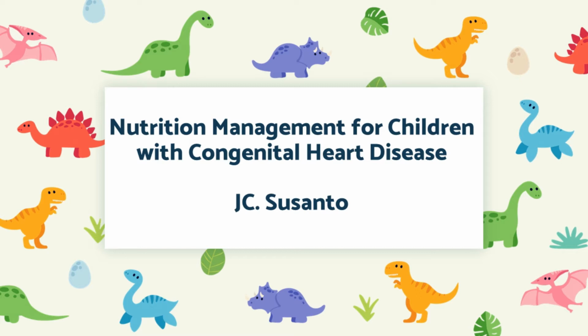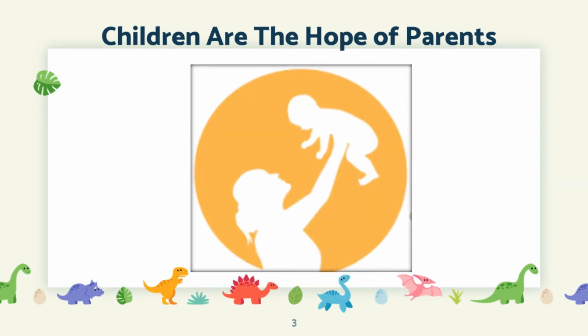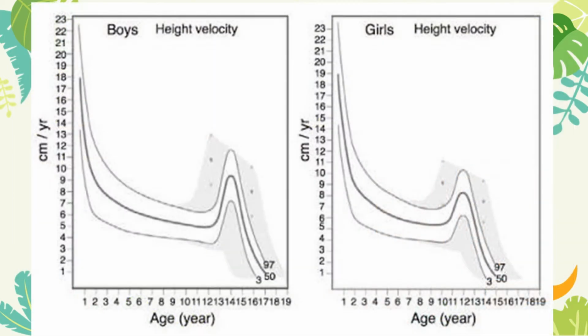Nutritional management in children with congenital heart disease. What actually do we hope from these children? A child grows rapidly in the first 1000 days of life, from conception intrauterine until the age of 2 years old. During this critical period, all of the organs and tissues are being formed and developed, especially the brain.